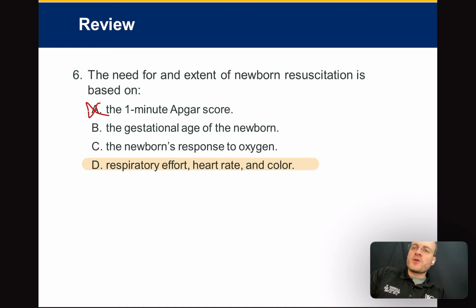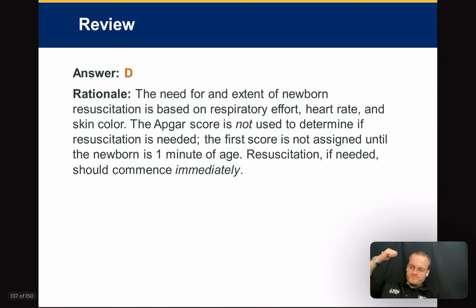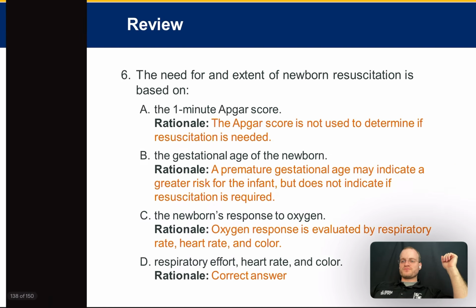The one that throws me off, this is a close second for me, and I hope it's not the right answer, is the newborn's response to oxygen. Because remember, we'll ventilate the baby for like 30 seconds to see if we can get the heart rate up. Hope I don't get this wrong. D, final answer. That's good rationale.